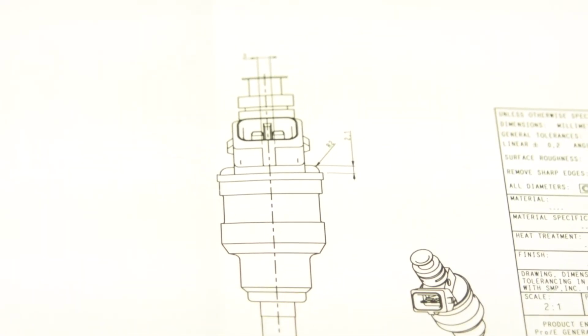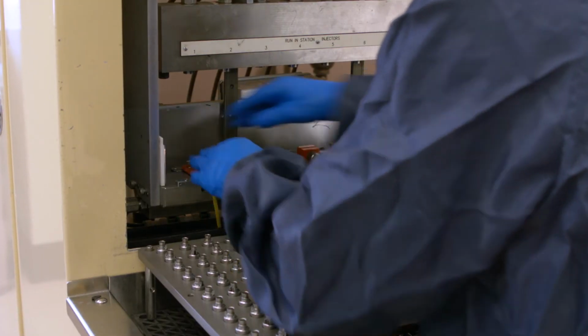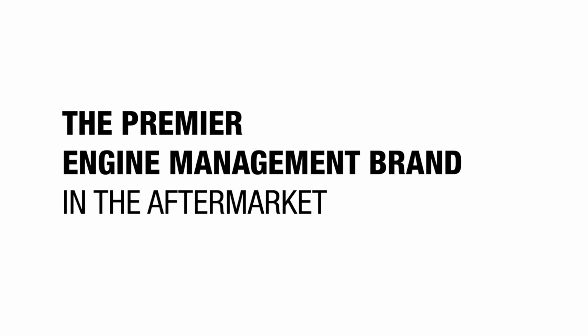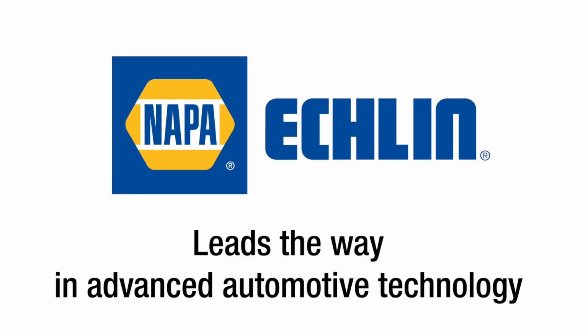What's more, all of our G-Series fuel injector design, manufacturing, and testing takes place at our IATF 16949 certified facility in Greenville, South Carolina. As the premier engine management brand in the aftermarket, Napa Echlin leads the way in advanced automotive technology.